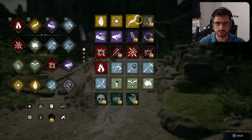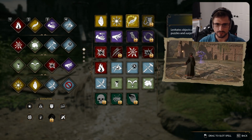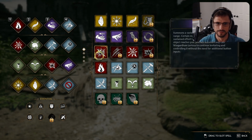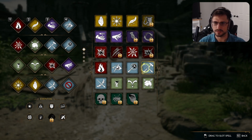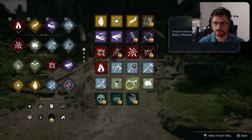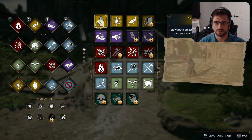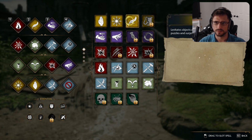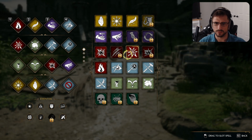Which one was it? No, I didn't look at what the image was. It was very silly of me. Petrificus Totalus. I'm sure I had it. Am I missing it somewhere? Or is it just something that you do when you're actually close to them? Maybe that's what it is. Because I don't see it in here now.